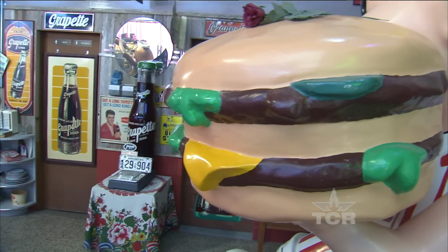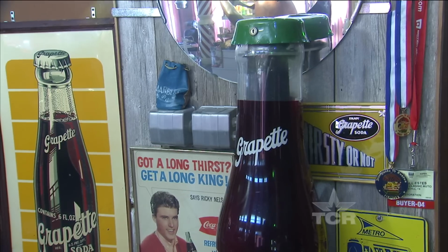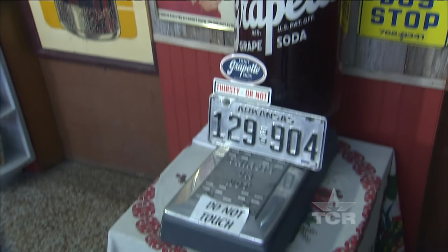One of my rarest pieces that I own is a Grapette penny scale. There's only 26 of them made in the late 40s. And you've got one of them right here? I've got one of them right here, yes. And there's very, very few of those left.